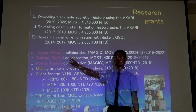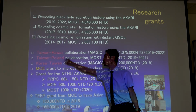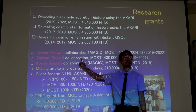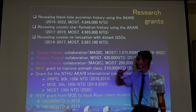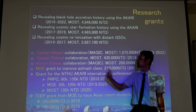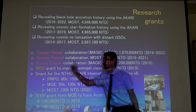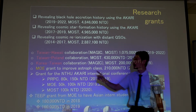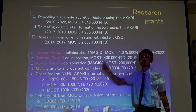Taiwan-Poland, I don't have time to talk about, but these Poland collaborators are experts in machine learning, so there's interesting research going on in this collaboration as well. And then the Korea-Taiwan collaboration, I don't have time to talk about, but we are doing a submillimeter survey of the NMP field. This is very important data we're taking with Korean people.